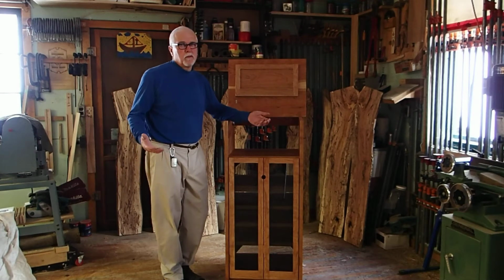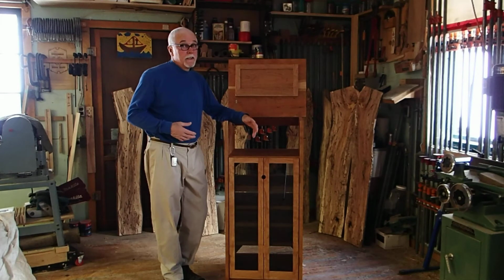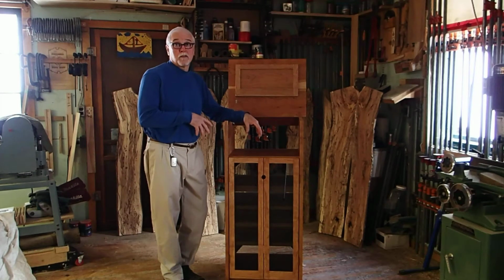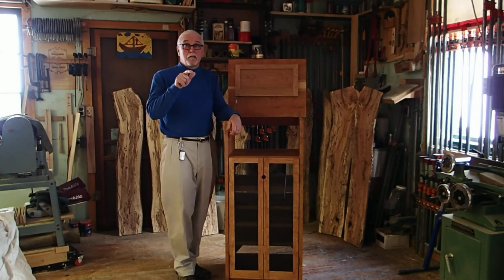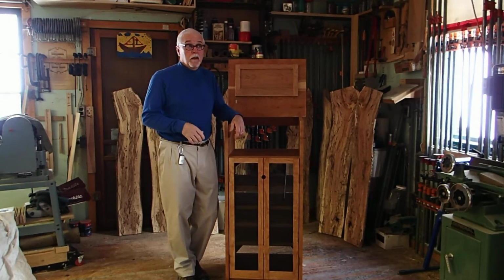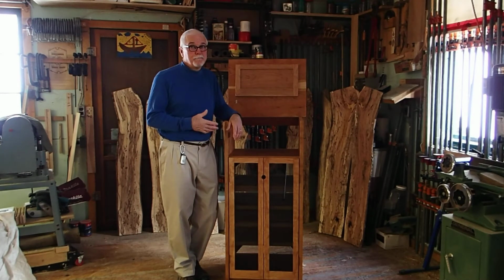You may say, well, what's custom about that? Well, not only is it custom, but it's personalized to the owner of this cabinet, because the owner is a sailor. And very often on sailboats you see nice little finger holes in the cabinets, and it gives it a very nautical feel. So when I thought of this idea for him and sent him an email saying, hey, what do you think of this? He was all over it.